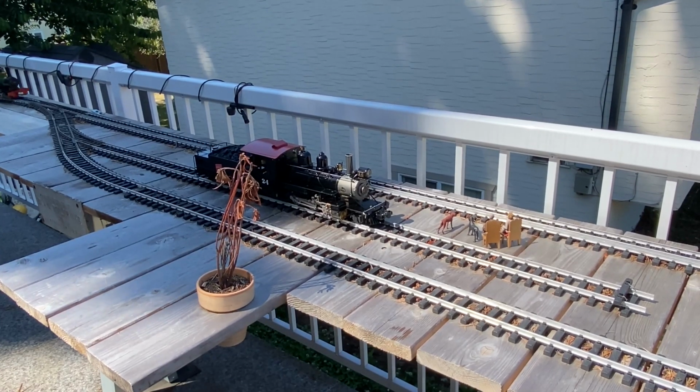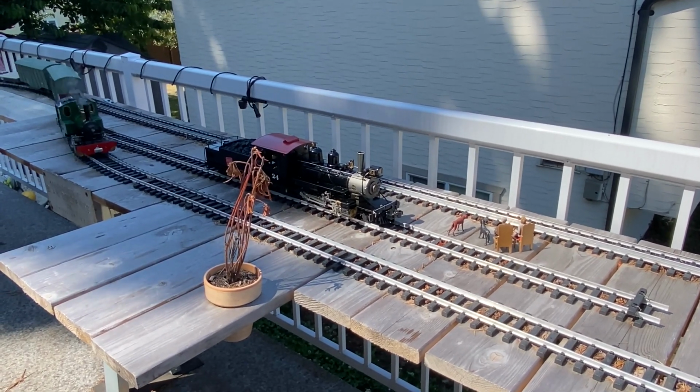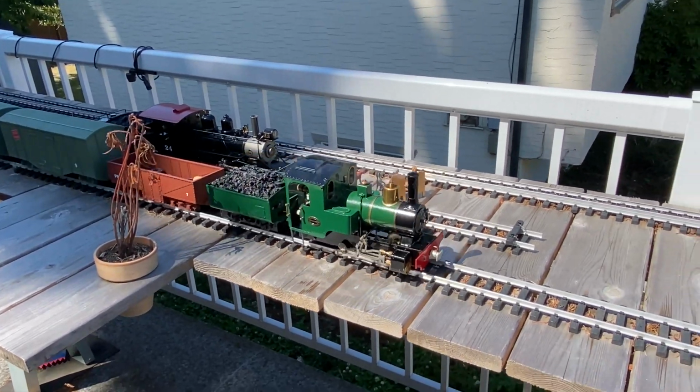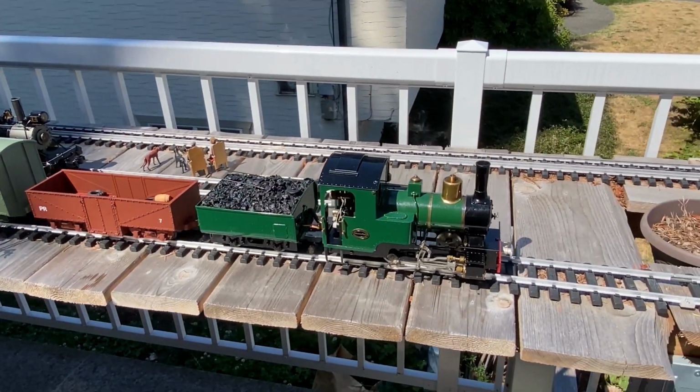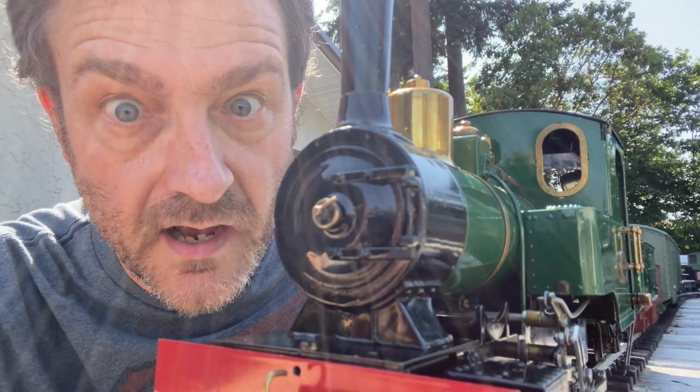Well, it's time for me to get my son from the school bus. So that's enough fun for now. It's an awesome engine. It's so nice. Wow. Isn't that a handsome face? And no, I do not mean me.